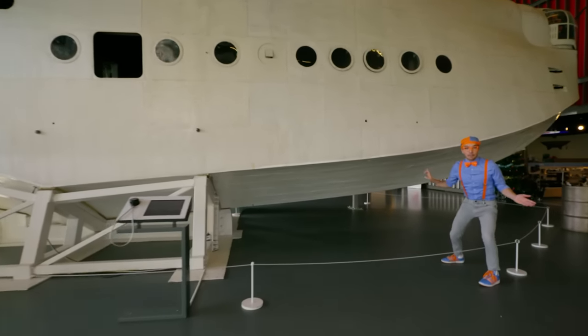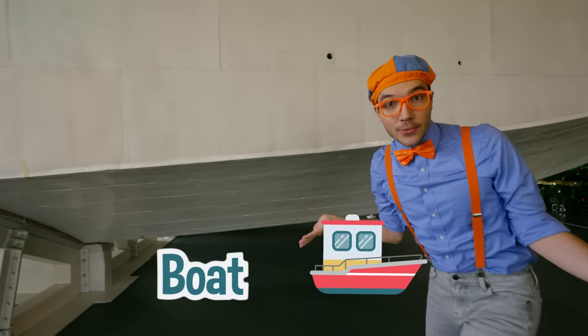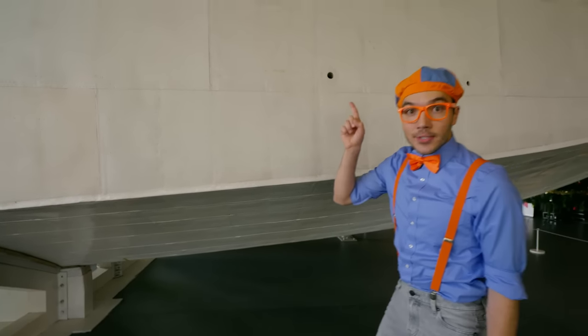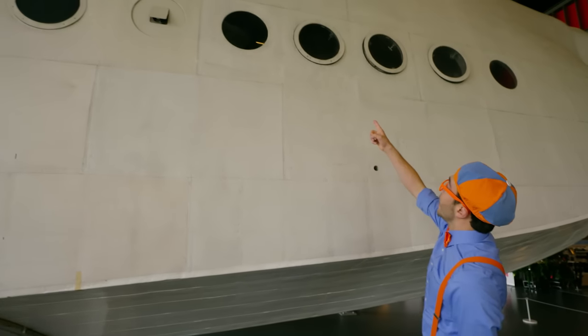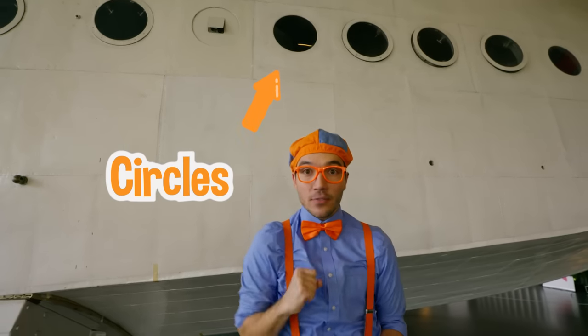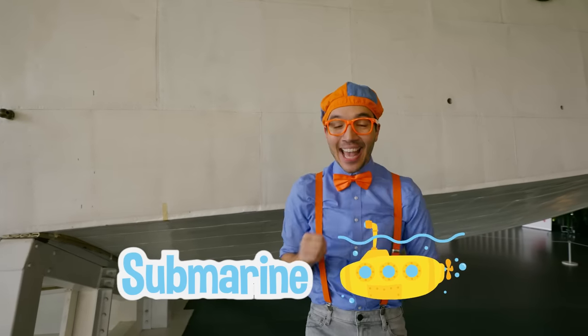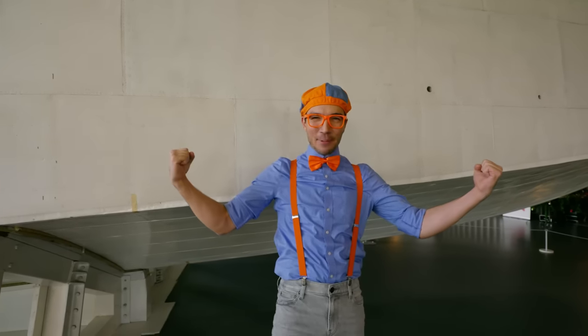Yeah, it's the bottom of the plane. It looks kind of like a boat. And do you notice the windows? Yeah, the windows are circles. And maybe you've seen those on a boat or a submarine before. Yeah, do you know why that is? That's because this is a seaplane.